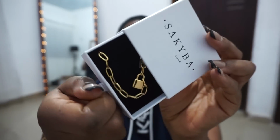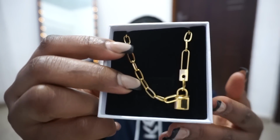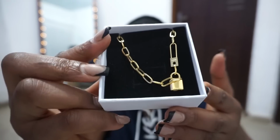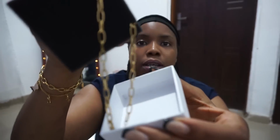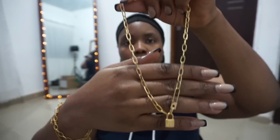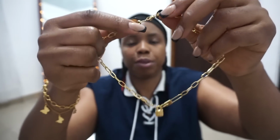This is the first one I got. It's a lock style necklace. It is so pretty. I've been looking for where to get a necklace. I haven't been able to get one, so I'm very happy that I got it. Of course, I may not try on everything with you, but just a very pretty and simple necklace. I'm trying to build my jewelry collection too, to match the kind of woman I'm becoming now.